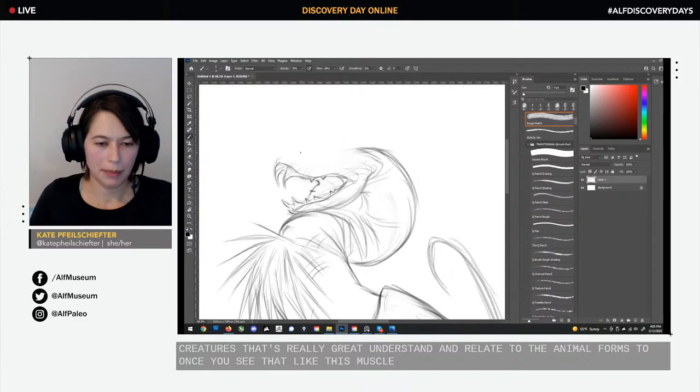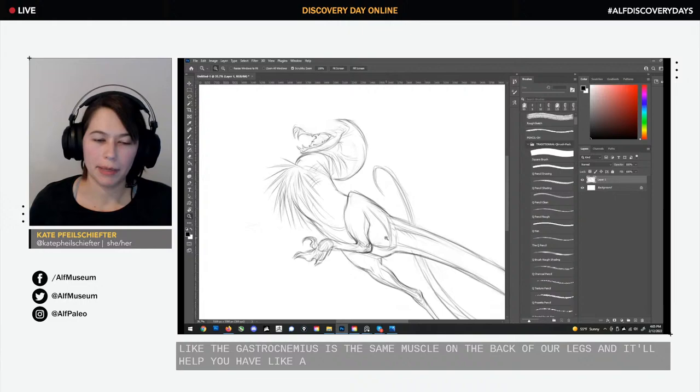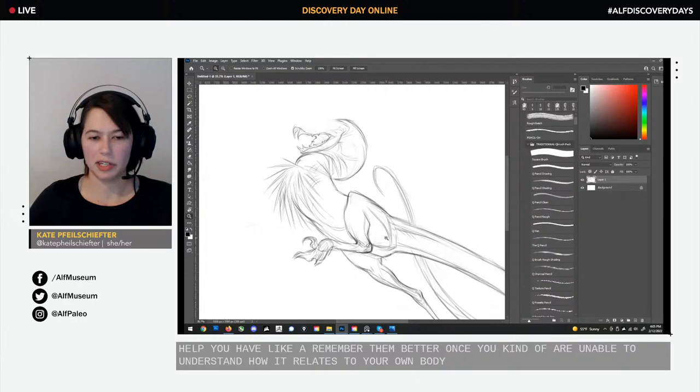maybe like on the back of this leg here, like the gastrocnemius, is the same muscle on the back of our legs, and it'll help you remember them better once you're able to understand how it relates to your own body. A lot of it is all the same bones and the same muscles, just kind of warped and stretched in different ways.